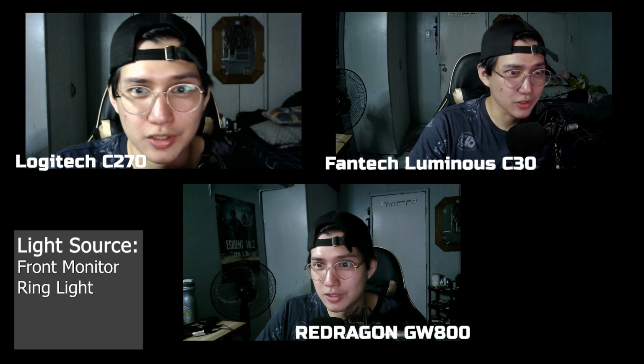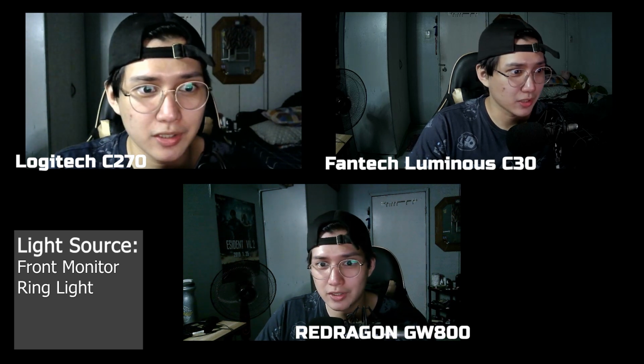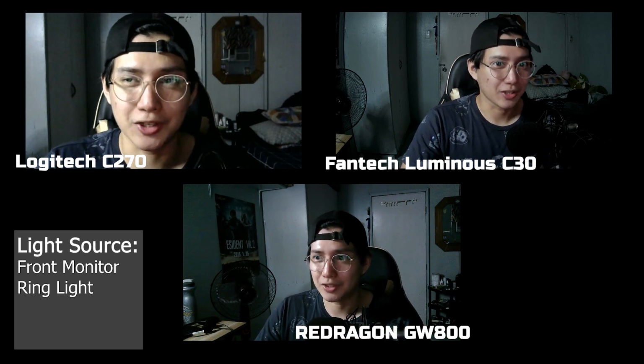Okay, let's first proceed with the Fantech. Let's tinker with it a little bit, or I mean configure. Okay, so as I said, the brightness and exposure is way blown out, so I'll begin by reducing that. Okay, so I reduced it to almost 0. So you will notice that it is much better.